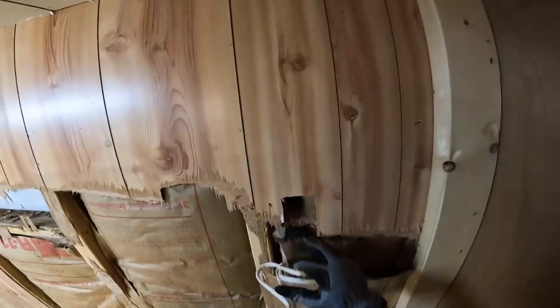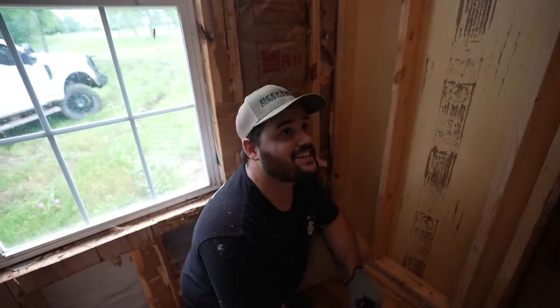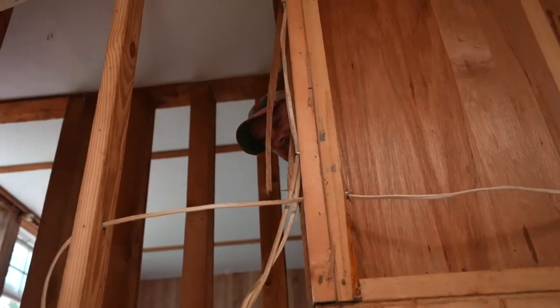So is it good if there's burn marks on the insulation from the wires? Definitely should not have slept in this place. The question is, could we have just built one for cheaper? Probably. Precisely, yeah.